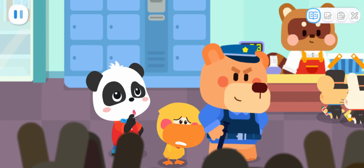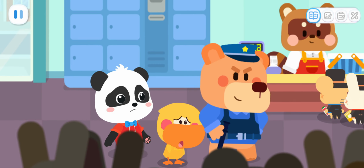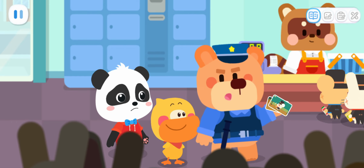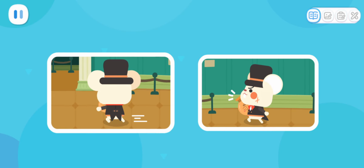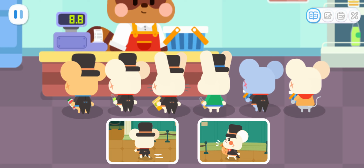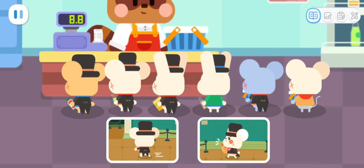There's so many people here! How can we find the thief? The curator gave me surveillance photos of the thief. Now, we have photos of the thief from the back and the side. We can look at the photos and find the thief!